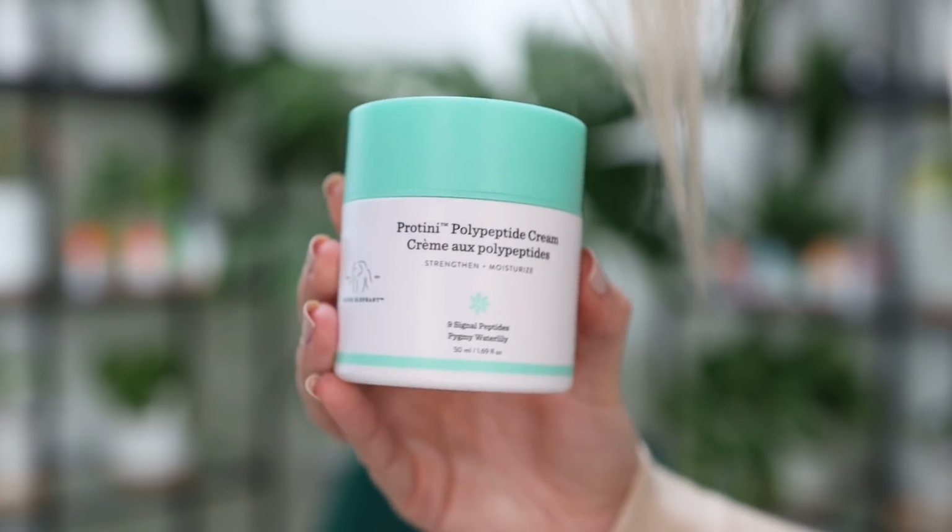Oh, this also has, I think it's water lily in it, which works to reduce redness and irritation as well. So if that's something you suffer from, then this might be an even better cream for you to try.